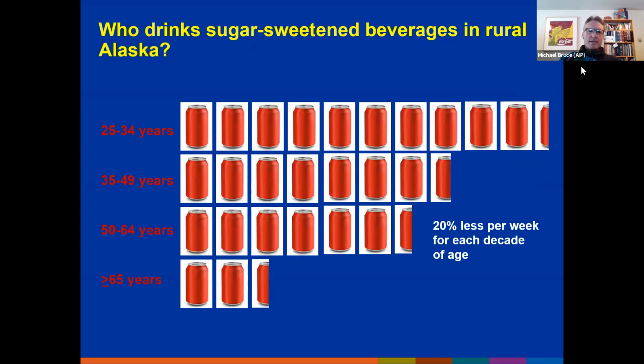We also found a pretty big difference in age group, that there was more sugar-sweetened beverage consumption in the younger age groups, and that with each decade of life, there's a 20% less use of sodas. As you get older, people drink less soda and sugar-sweetened beverages.